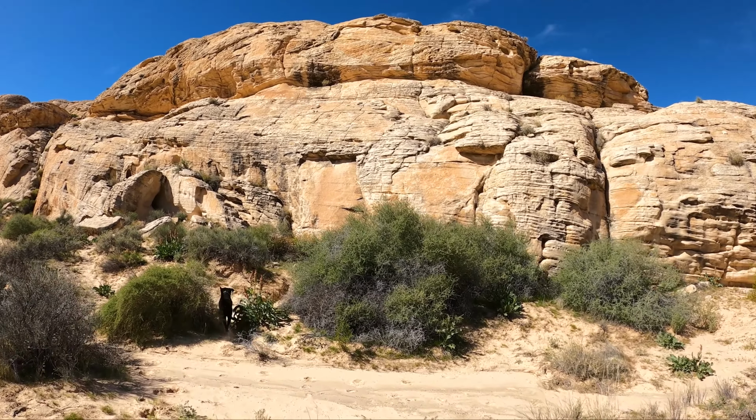Ouch. Some of these things have thorns on them. Give us a smile. Isabel found a perfect seat. If you come up here, you're gonna have to come back down this. Maybe there's a way to climb out up above, but we had to leave our packs here, so.